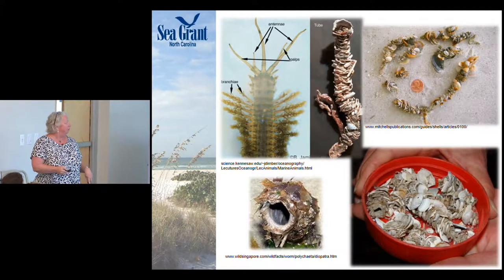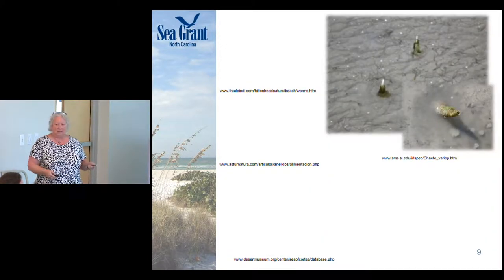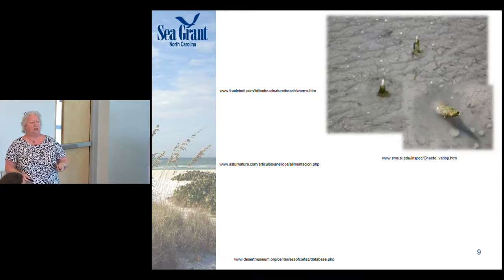So it's called a plumed worm. This is an interesting one that you may see. These are usually further south. I've never found one of these north of Cape Hatteras, but definitely in the southern part of the state and definitely all the way down into Florida. You see two of them, that's two chimneys, and that's a close-up of one. You see the hole right there.